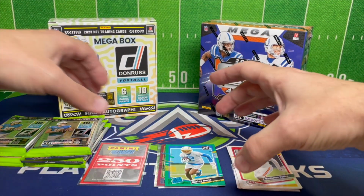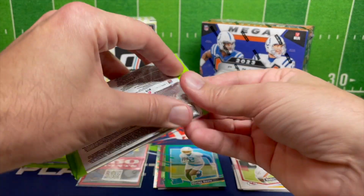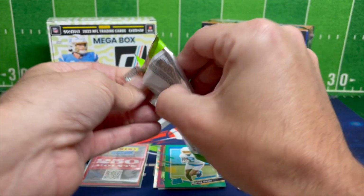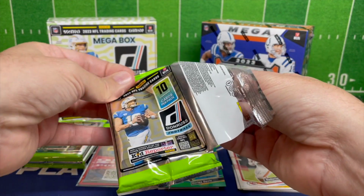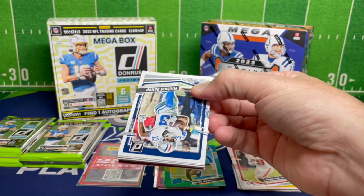Really hoping for something bigger than that, but again, it's Panini. They love to give you Panini points instead of giving you the autos that you deserve. If you're a collector, you know exactly what I'm talking about.